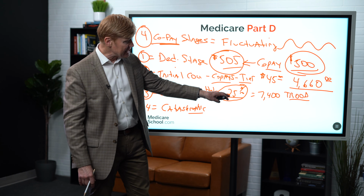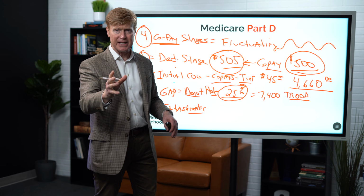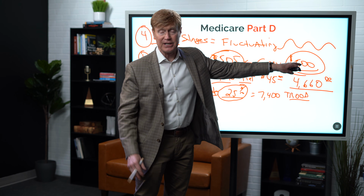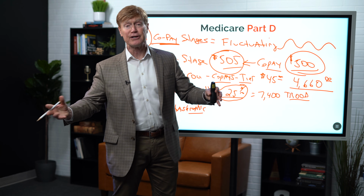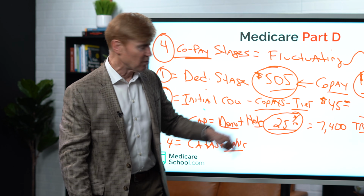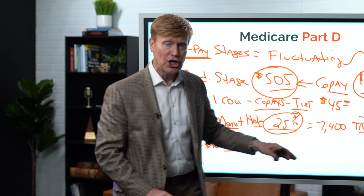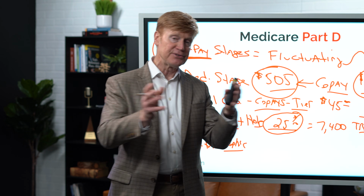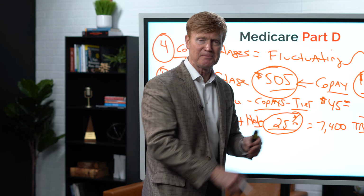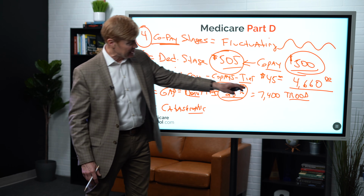So while we're in stage 3, the manufacturer must give a 70% discount off that medication. So if I'm on a $500 retail medication, then I'm going to get a 70% discount. That's $350. I only had to pay 25%. And that $350 is credited towards that $7,400. You didn't pay for it, but the manufacturer discount was credited as though you did pay for that. Okay, that's why I'm saying most people don't get to that number anyways.